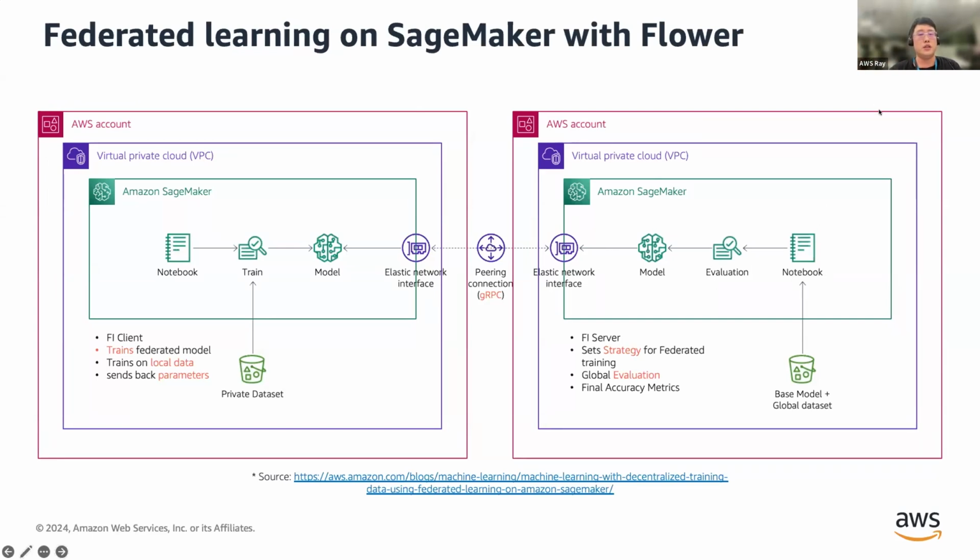You can directly run a Flower server in the virtual environment, just writing the evaluation code. After the Flower server is running, you can ask your clients to run in the training job. They also develop their training job in another notebook, and then you can start a training job, which you write the code in the notebook, but the training job executes in the SageMaker model training service.